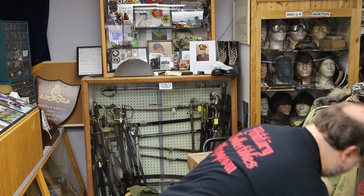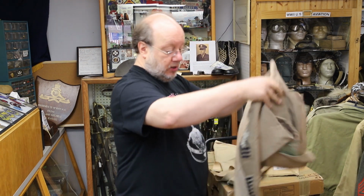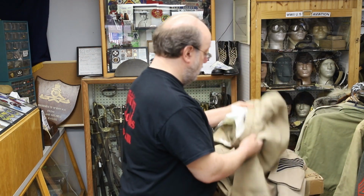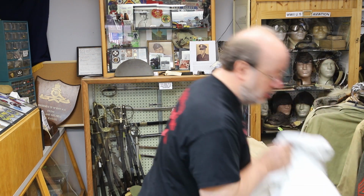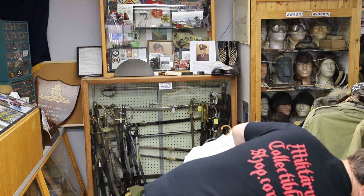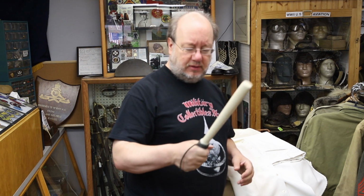Okay, so we've got some Navy khakis. Oh, nice. Bullion, Chief Petty Officer rate. Associated pants. The whites. More whites. So now, who said we were lazy? Kind of neat with the hand-tied grip. You can always tell the sailors, you know, they like their knots.